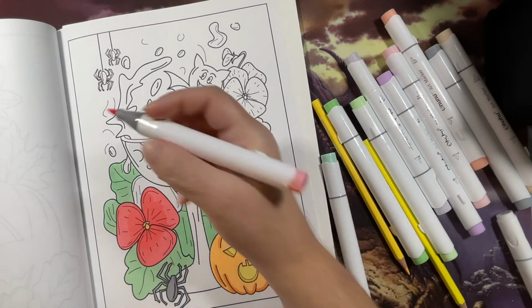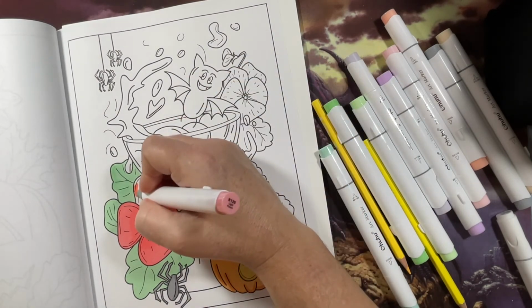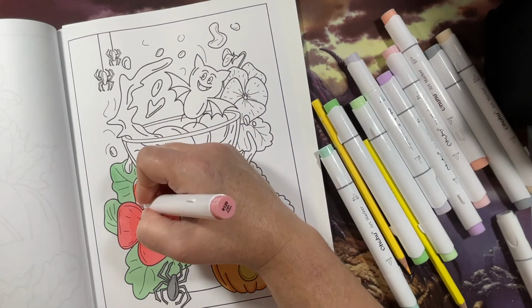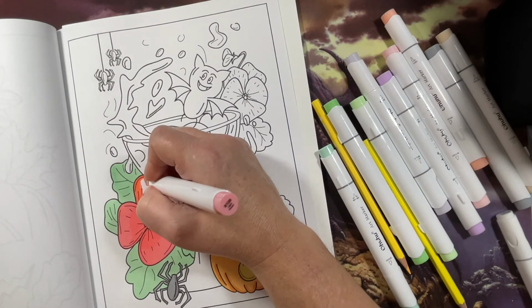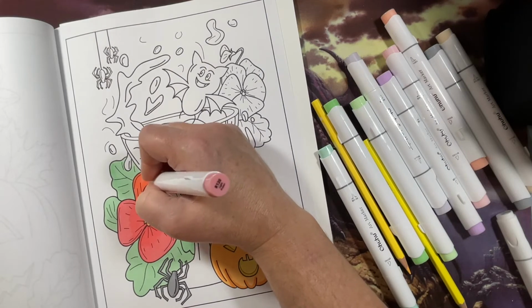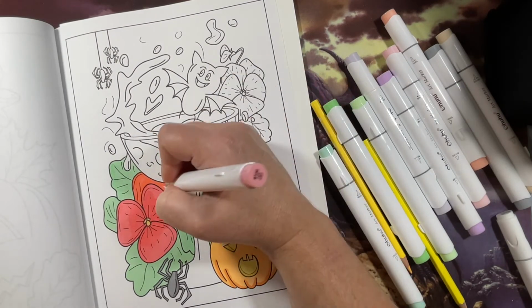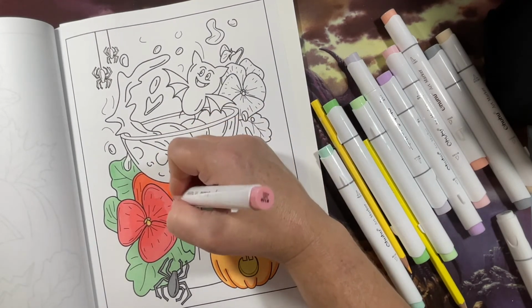She would go. I can't tell if this is a petal. I'm just going to assume that this is a flower petal, and we'll figure it out later. But I'll fix it. I'll have to make it darker or something. I just don't know what this is. I can't tell what some of these things in this picture are.